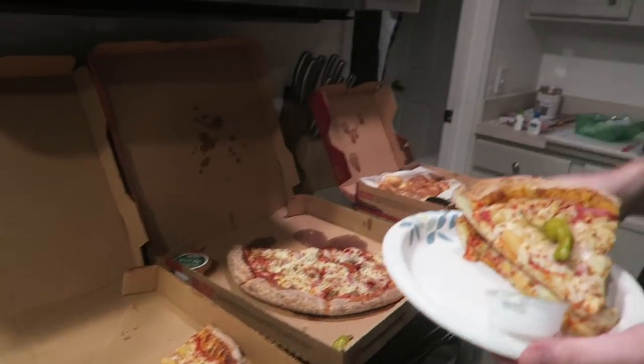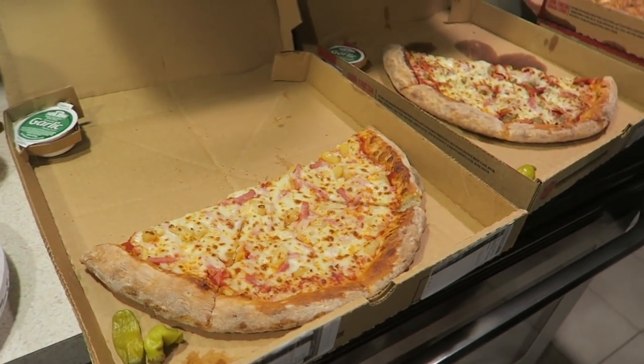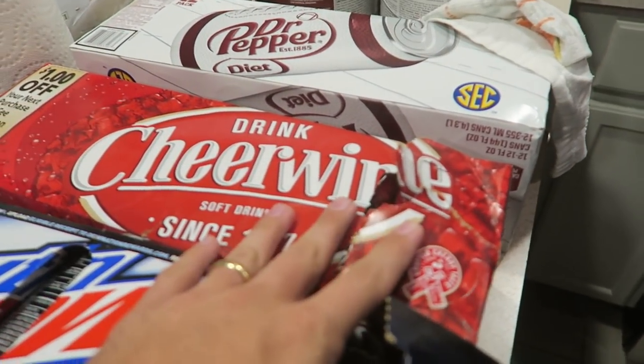Josh, you are such a southern man, yet you provide such a not southern pizza. Ham and pineapple. It's good. I've had it before. I'm really pumped. But this makes up for the non-southernness.